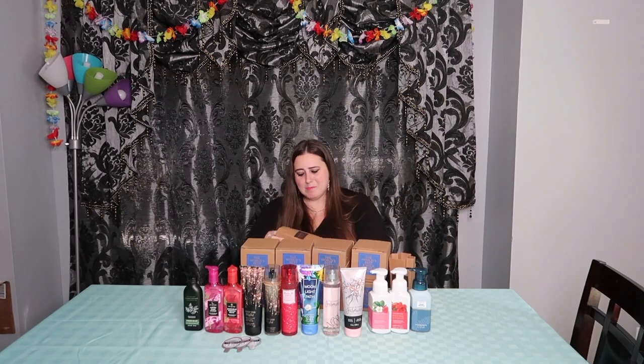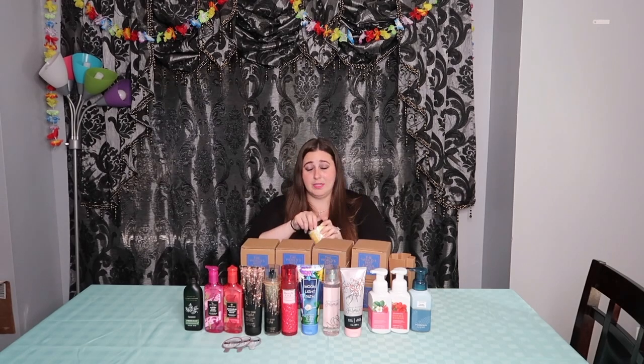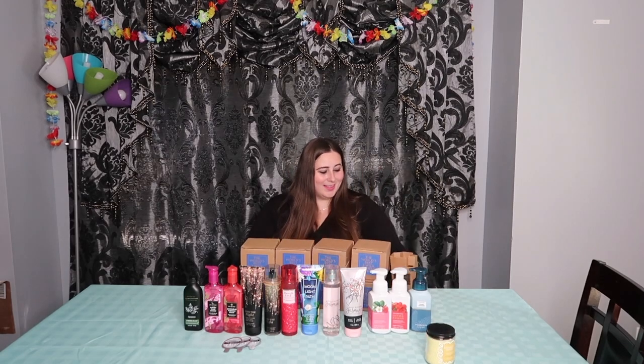Okay, we're gonna start with the little candles. I can't remember if the little ones are mine or my mom's. This is Honeysuckle Bouquet. I still don't know if it's mine or hers. Oh, but I wish it's mine. I hope it's mine because it smells so good. Okay, so I'll put that little guy right there. Then we have this one.